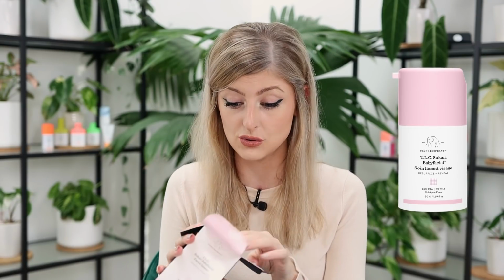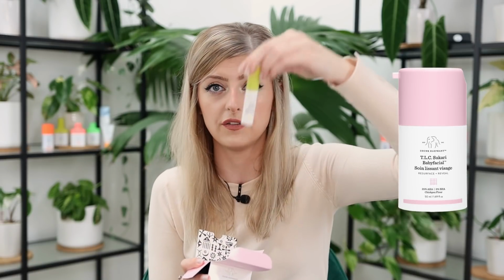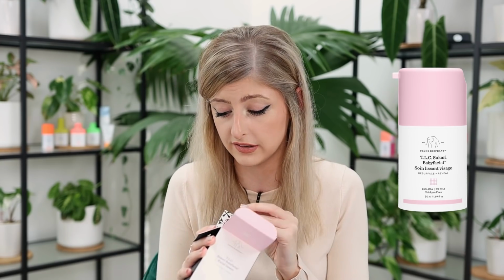This is very strong. This is a 12% blend. I believe this one is a 25% blend. So this is 25% AHA, 2% BHA. It's strong as hell, okay? It really is. I've got this in its box because when you buy this product, you actually get a little tube of the marula oil like this. So that's really nice. It's a good way of trying 2 products in one.